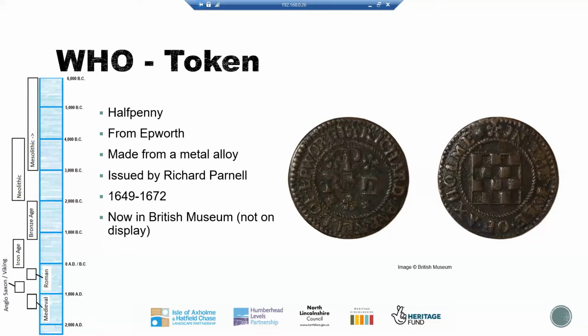Sometimes they also had the value of them. Sometimes it had the initials of the issuer and his wife. Sometimes it had a device or a coat of arms on it. So really telling a story of the people who were in this area. They were usually struck in copper or brass. And so they were really this very, very small denomination change. The majority were like this.